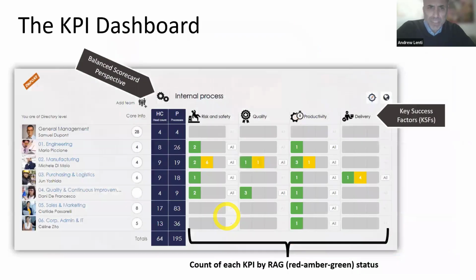So the dashboard we're going to be looking at today, KPI dashboard, you see Samuel, he's looking at his teams, and now he's going to see his balanced scorecard view. So we're looking at internal processes, and there's his key success factors. So we have an internal process perspective from the balanced scorecard point of view. And in this case, we're looking at risk and safety KPIs, quality KPIs, productivity, and delivery.